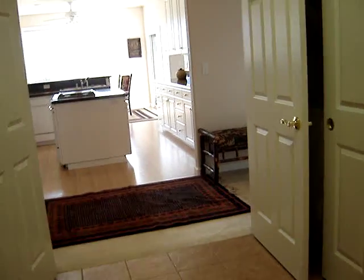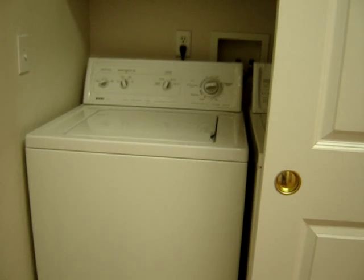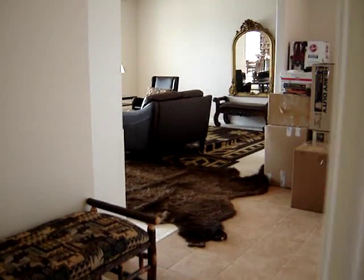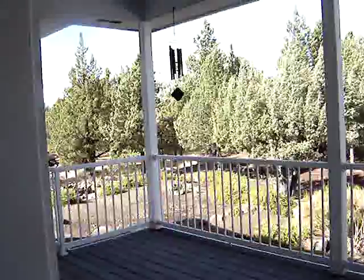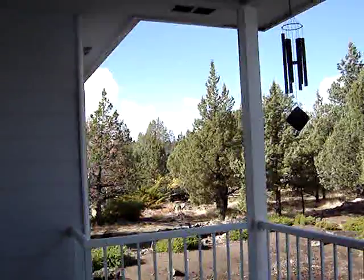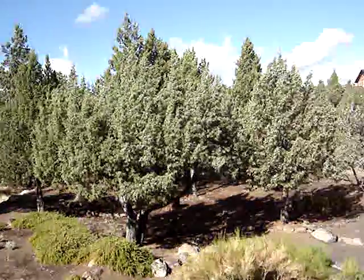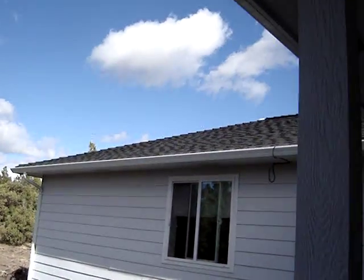We'll go out the front entry here and I'll take you down to the, before I do that, laundry area right here off the addition to the garage. Go out the front. Boxes, of course, are the tenants moving. Nicely landscaped, too. Low maintenance, all drip. Hardy plank siding. Roof is in good condition.